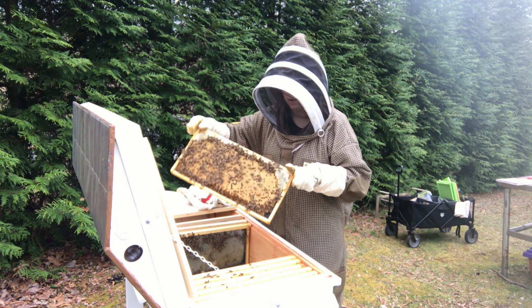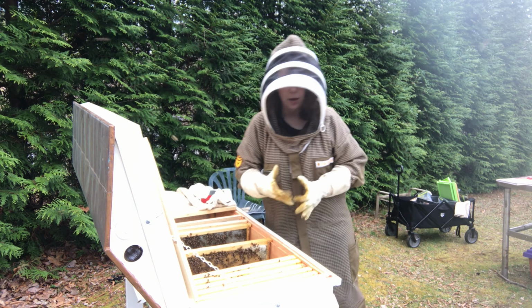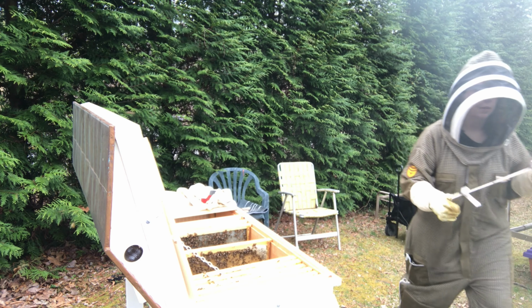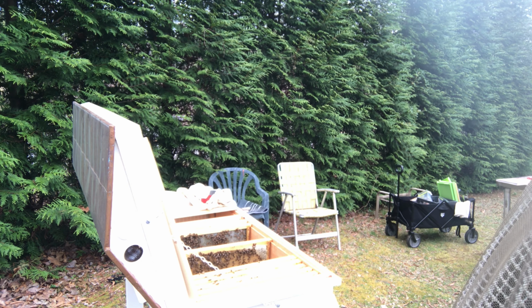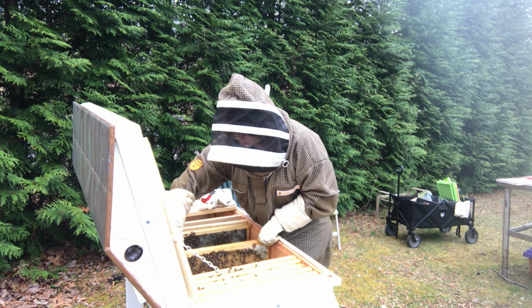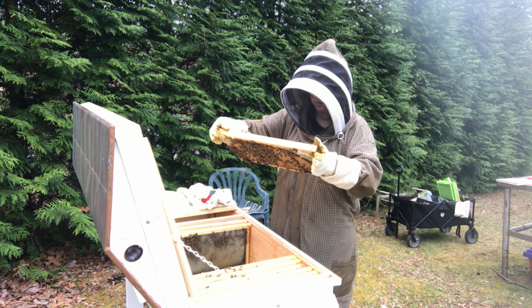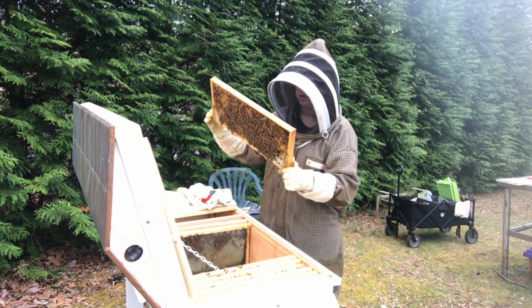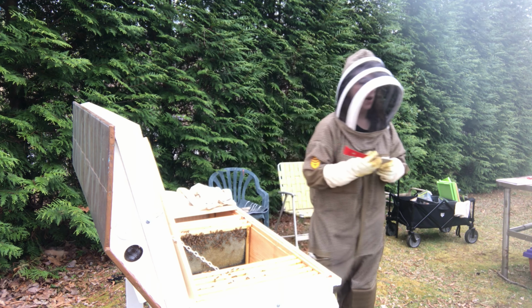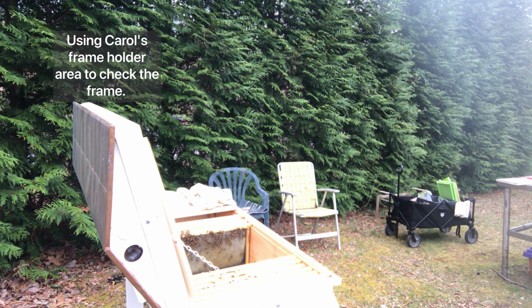I can't tell. I'm gonna go get a frame holder, because I just split this, and we're gonna check this out. In fact, I might just come over here and use Carol's hive to hold this frame. Make sure my queen's not on it, which I didn't see her. Whew, I'm sweating. Alright, let's see if this queen cell is charged.